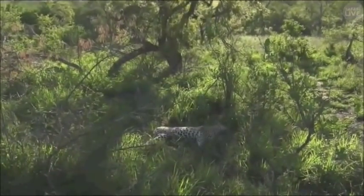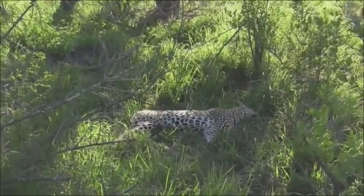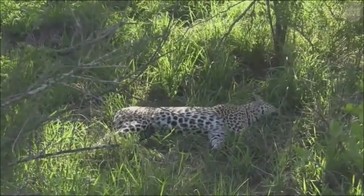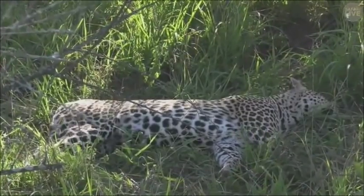Be really cool to see. The problem is this tree is not really a very nice climbing tree, so I think Hosana will be in it in the space of about 2 seconds, if he even has to jump. I don't think he even has to jump to get into that tree, so I don't know if he's going to be any good for that, but you never know.